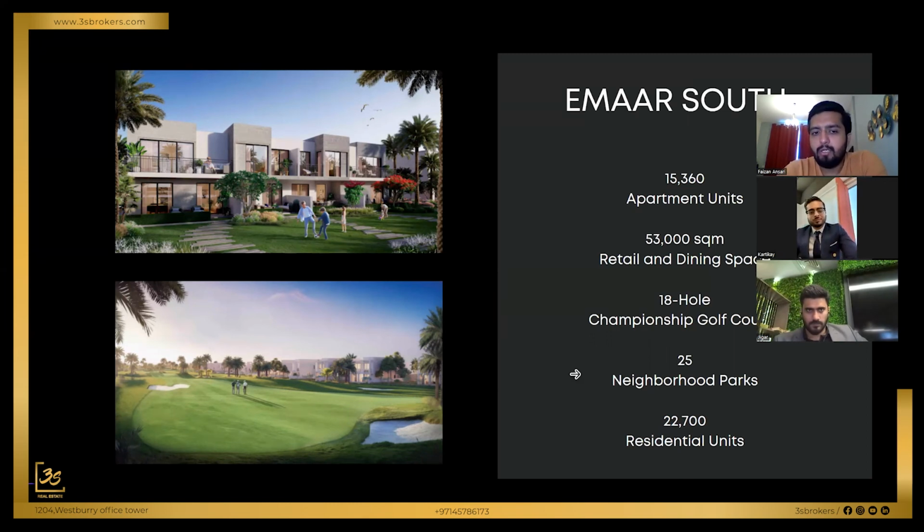Perfect. Is there any other question that we have? I think we have covered almost all the questions. So let's take concluding remarks from Karthik and Umar, and then we'll conclude the session.